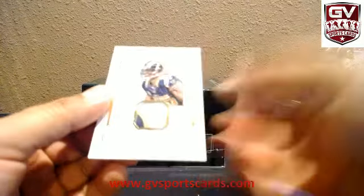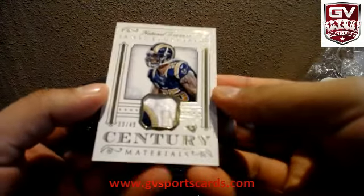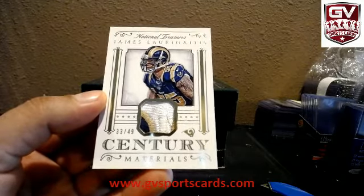Next up, we got James Laurinaitis, 33 of 49, patch, three color for the Rams. James Laurinaitis for the Rams. That is True 17.